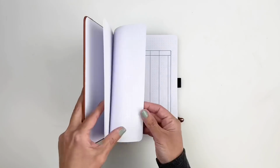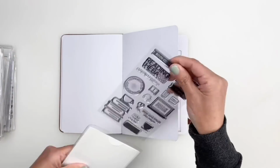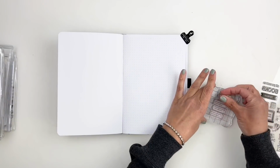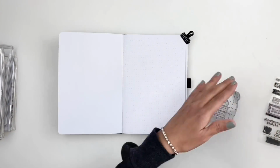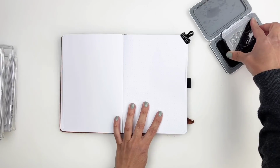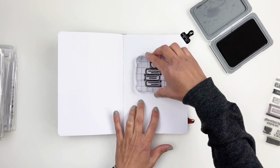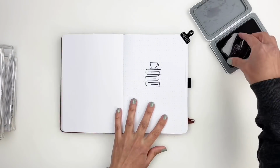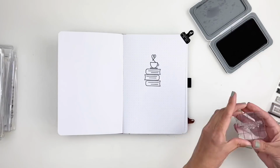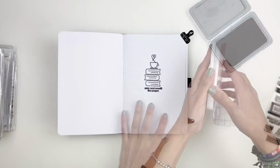Okay, guys, let's start working in my reading journal. I'm going to start with my title page. I really want to keep this simple, so I decided to go with my Reading with Heba stamp set from Feed Your Craft. I will stamp the stack of books right in the center, and then I want to stamp Stop and Smell the Pages right underneath that. I love the look of just a simple title page because there's a lot to do in this reading journal. Keeping my title page simple is the way to go. So I want to bring in some color.